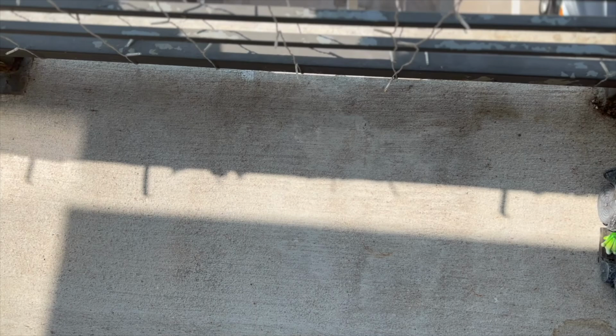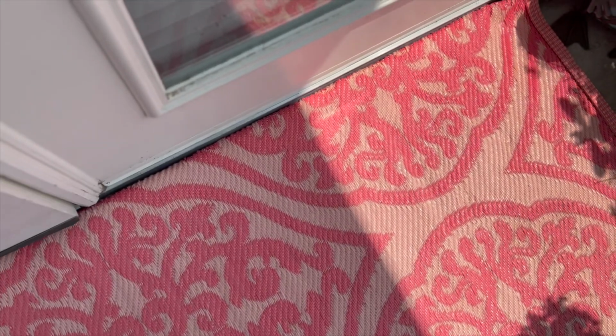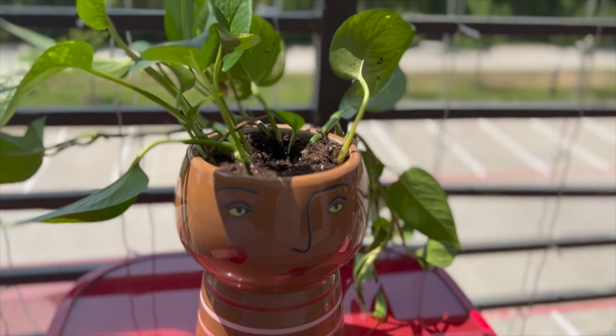So I got to do something about this flooring, all this concrete. So what I decided to do was find a beautiful outdoor rug, something that will pop. Rugs to me just kind of expand the space and just bring beauty to the whole floor. Now that I have a beautiful rug, let's add some more elements like some decor.